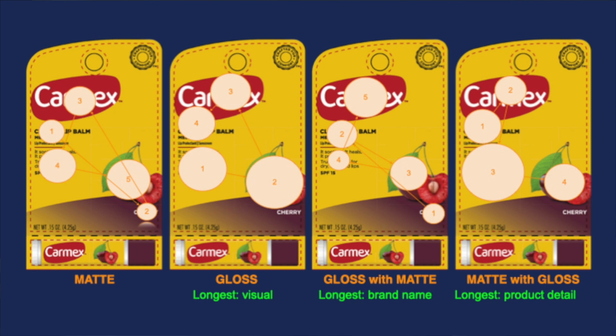We found that when we did a full gloss flood, we had the longest time on the visual. And then when we did a matte coating, we actually changed what people looked at first, from brand down to the product.